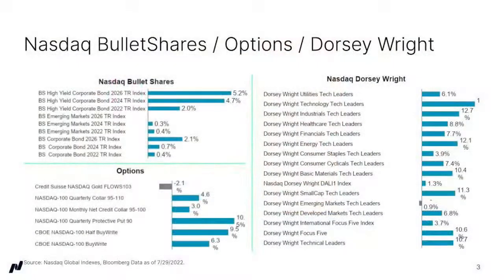Sanjana, if we take a look at our next series of indexes based on factors, you have fixed income, options, and the Nasdaq Dorsey Wright momentum indexes. What can you tell us about the performance there? Again, what we see here is broad-based strength across our BulletShares suite. All indexes were up, a strong reversal from the previous month where all indexes were down. The BulletShares High Yield Corporate Bond 2026 TR Index was the top outperformer, posting returns of 5.2%, followed by the High Yield Corporate Bond 2024 TR Index, posting returns of 4.7%.